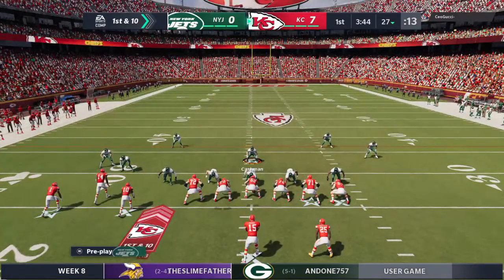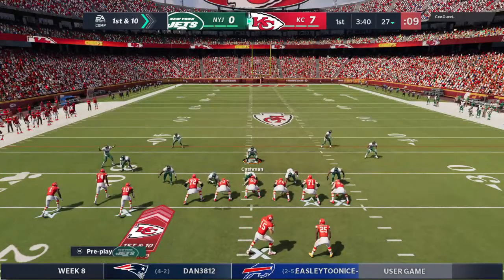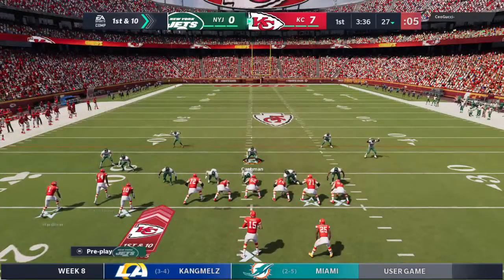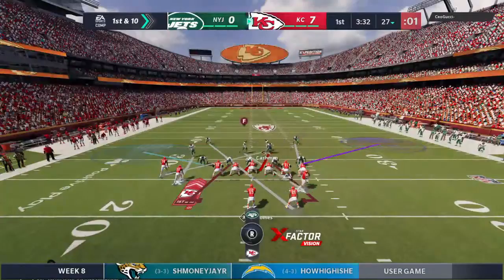Let's go. Hey, we got Mike, number 53. Mike, 53. Yellow. Check. 53's Mike. Guys, it's game situation. Let's go.